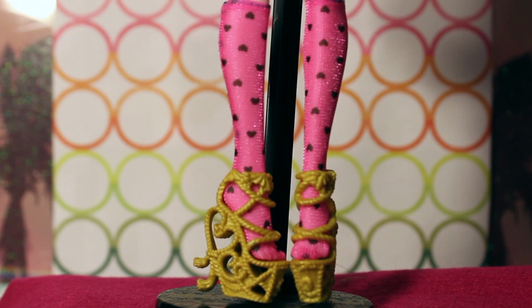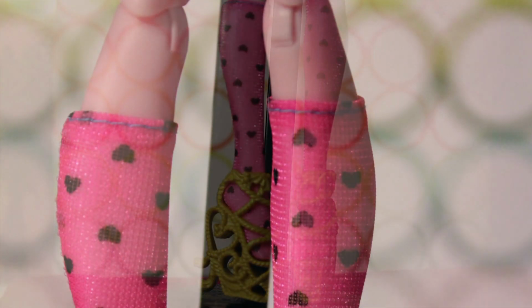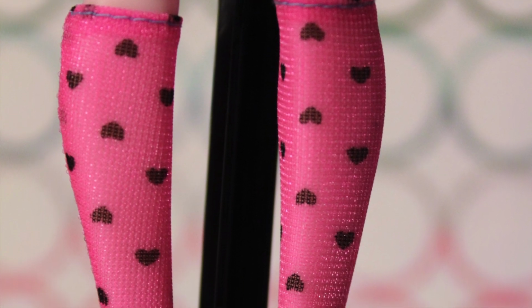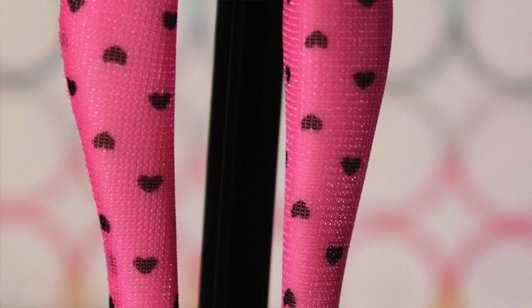So yes, she is wearing actual stockings. Like, legging socks. She's wearing knee-high socks that sit just below the knees. They have little heart shapes on them. Super cute, and they stay up well. They're form-fitting. It's very nice.